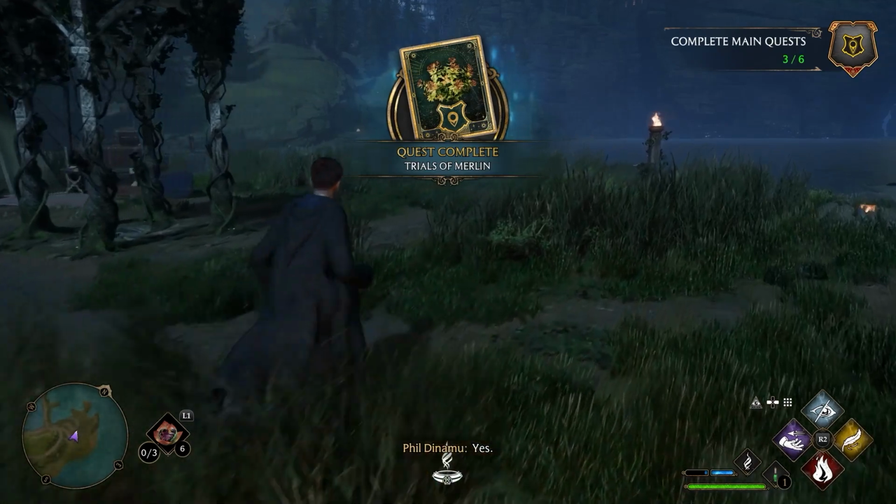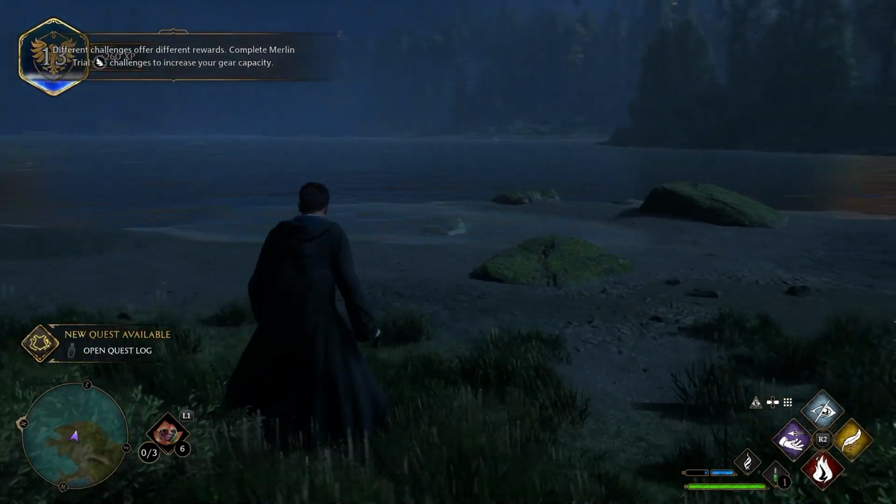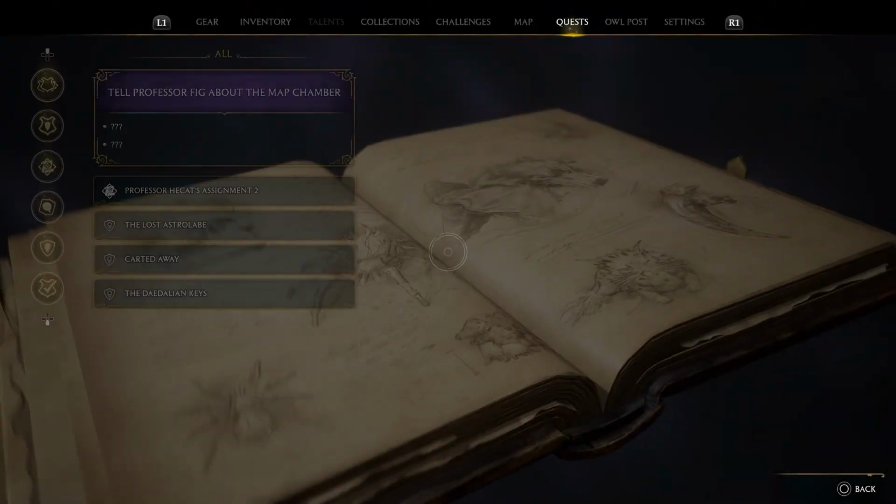Yes, throughout the game there will be additional puzzles, which is awesome. We have three more, is that it?